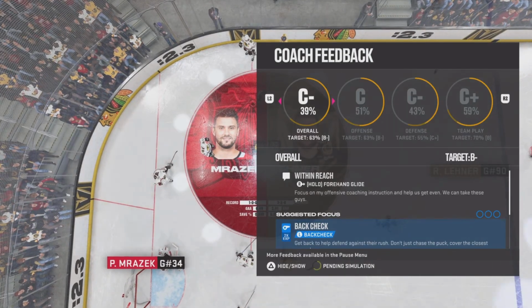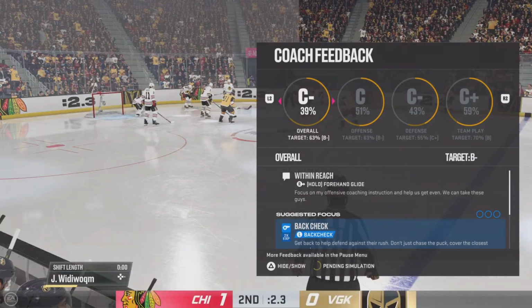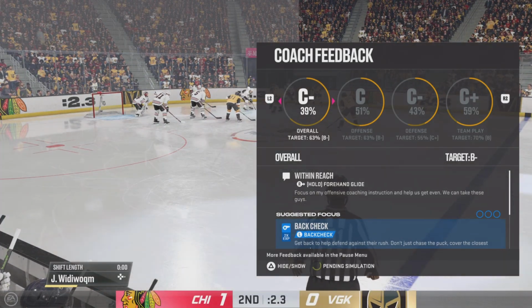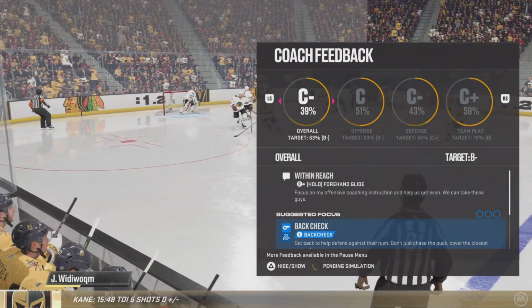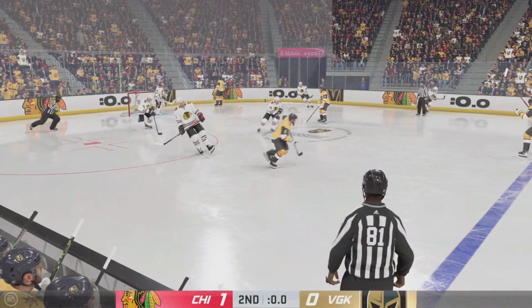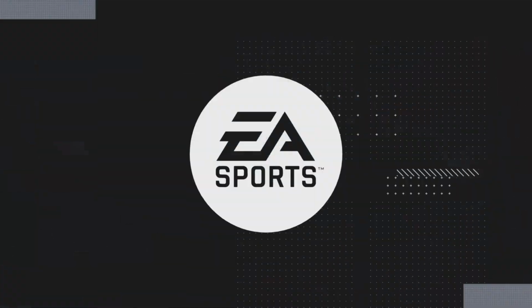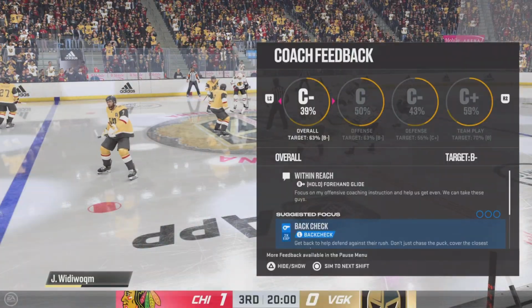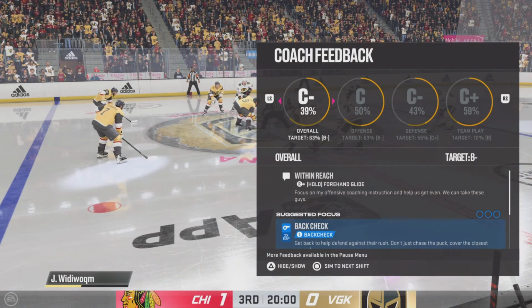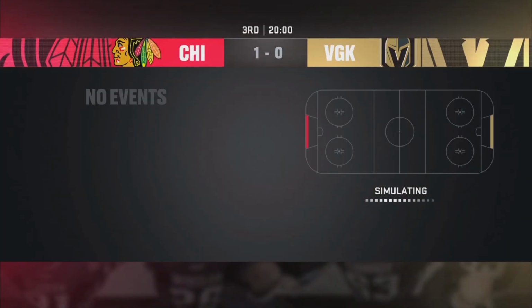The Golden Knights have had more opportunities tonight, but at some point they need to start finishing here late in period number two. And there's the horn bringing an end to period number two. Still 20 minutes more of action in the third. Stick around. Fans are buzzing. Teams are gliding into position here for the start of the third.